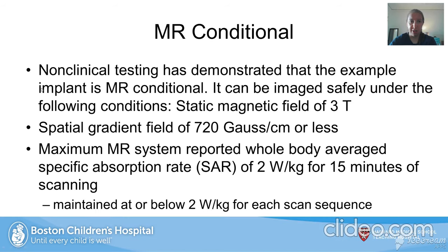So more with MR conditional. For non-clinical testing, it has to demonstrate that the example implant is MR conditional. I've kind of gone over this in the previous slide. It'll give you certain conditions that you need to meet, or certain thresholds that you cannot surpass. And so it is very important to read the labeling.